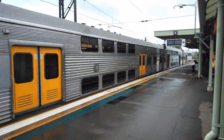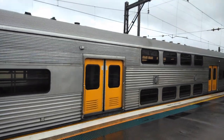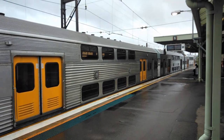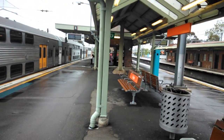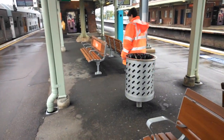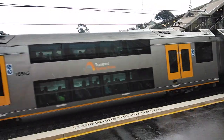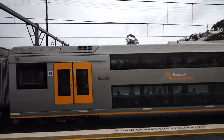Train will shortly depart, stopping Rose Hill, Camellia, then Rydalmere, Dundas, Telopea and Carlingford. Clyde has the new orange station signs and seating, as you can see there. Waratah set A55 passing from platform 3.